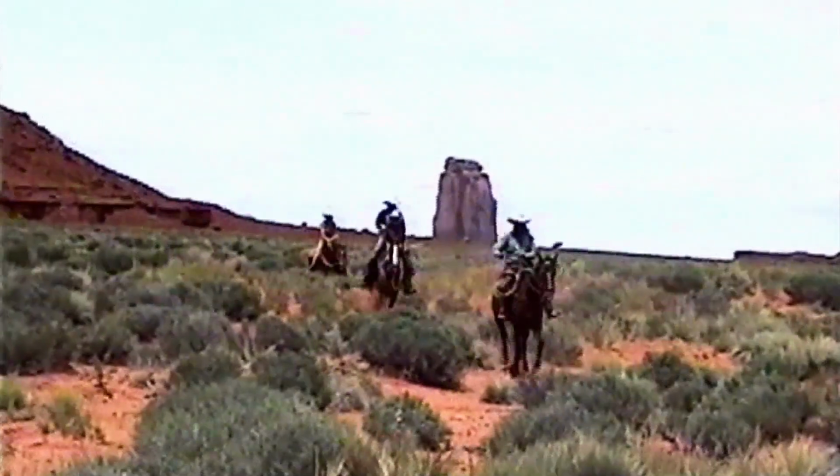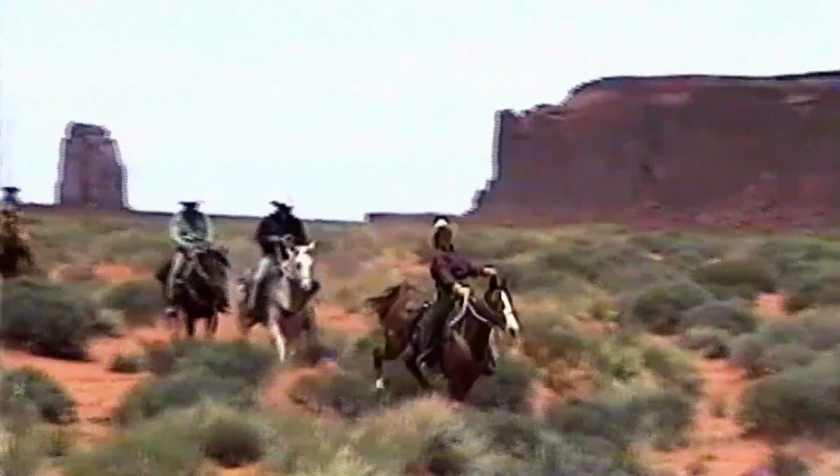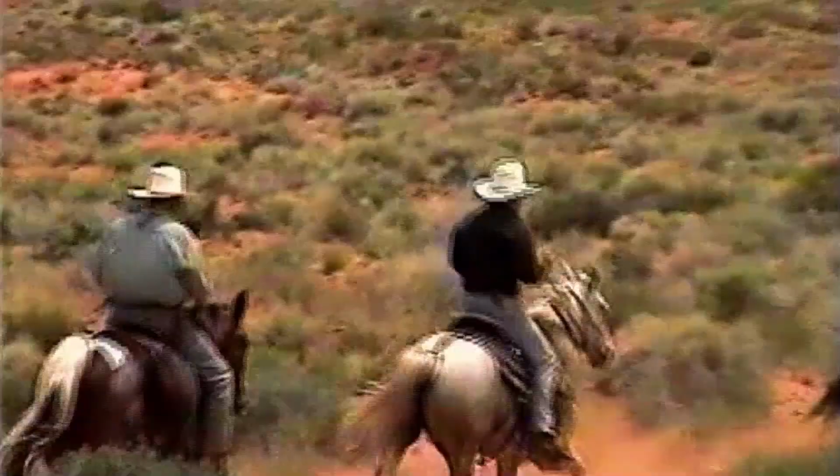Before this area was ruled by the Navajo Indians, Utes lived here, who considered the area sacred land and punished anyone who entered it with death. We did not encounter any Utes, and will always remember Arizona with its natural beauty.